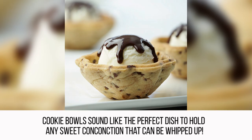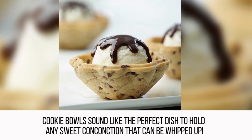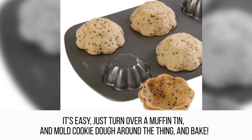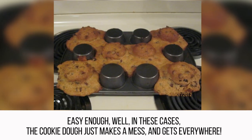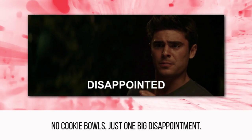Cookie bowls. Cookie bowls sound like the perfect dish to hold any sweet concoction that can be whipped up. It's easy. Just turn over a muffin tin and mold cookie dough around the thing and bake. That's it. Easy enough. Well, in these cases, the cookie dough just makes a mess and gets everywhere. No cookie bowls, just one big disappointment.